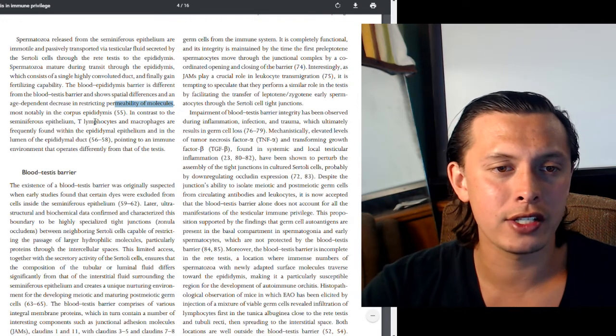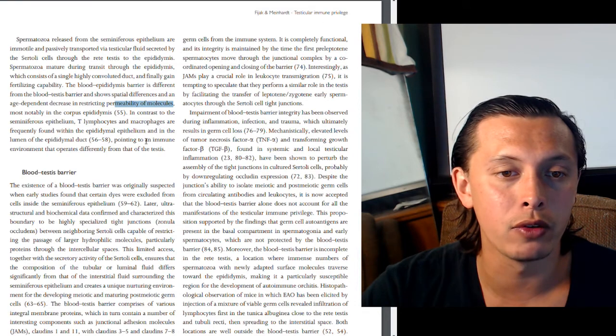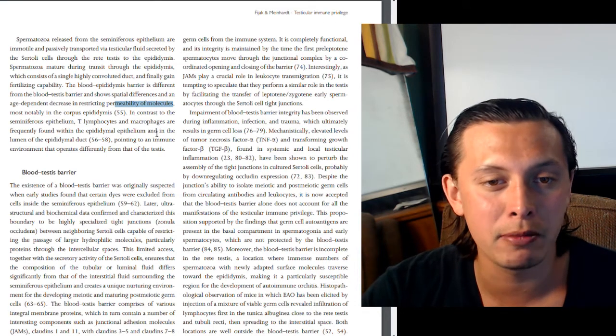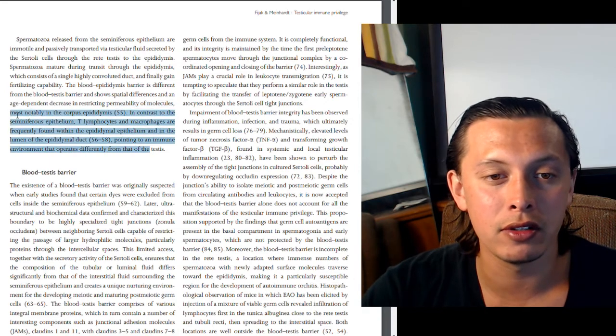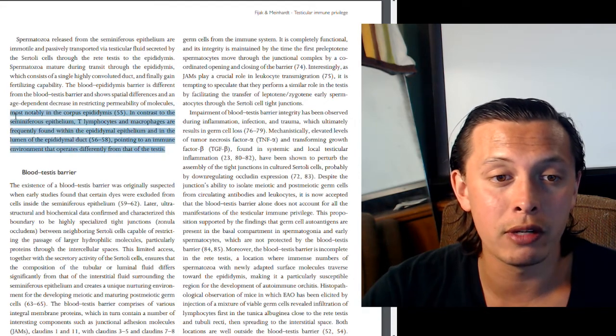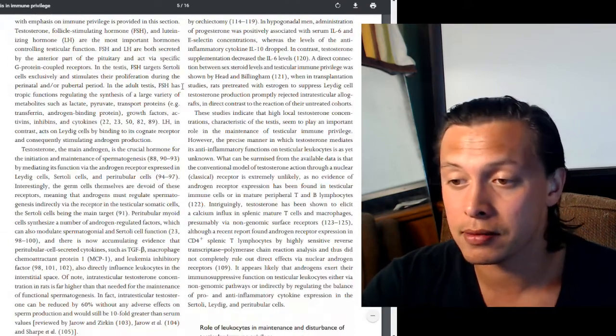In contrast to the seminiferous epithelium, T lymphocytes and macrophages are frequently found within the epididymal epithelium and in the lumen of the epididymal duct, pointing to an immune environment that operates differently from that of the testis.